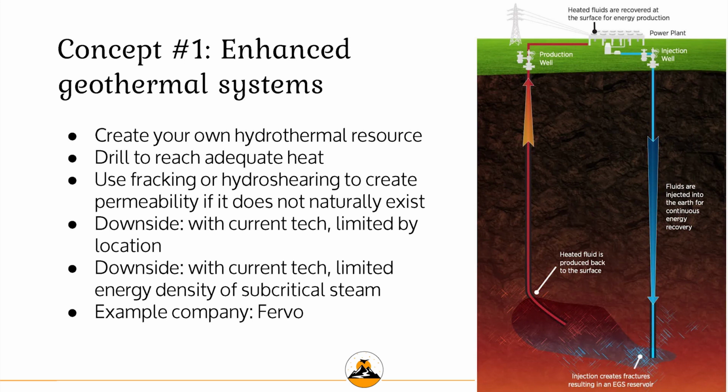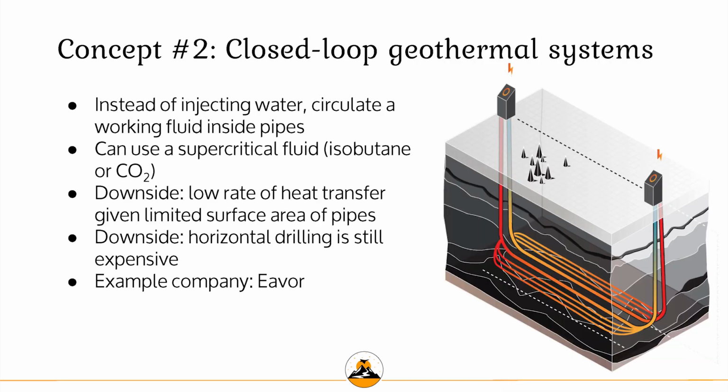There's a company called Fervo that is doing this approach. They just raised a B round and signed a deal with Google. So they're making progress.